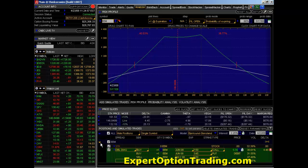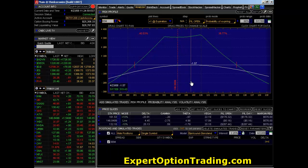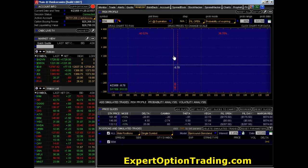Now, that is the double calendar. I'm going to show you how to enter into a position of the sale of an iron condor. And it's basically a very similar position. However, it's a little trickier to manage because both the option you're selling and the option you're buying are in the exact same month. They're both in the front month.